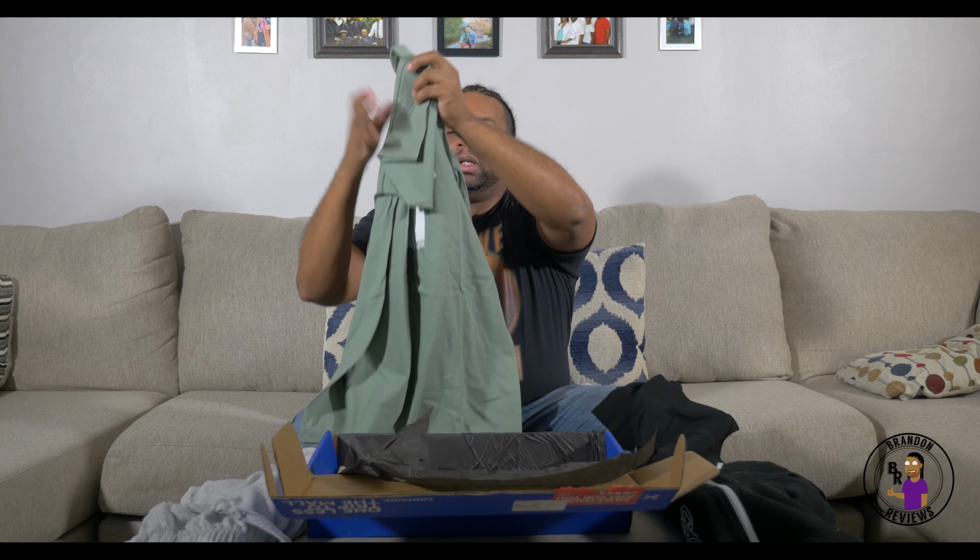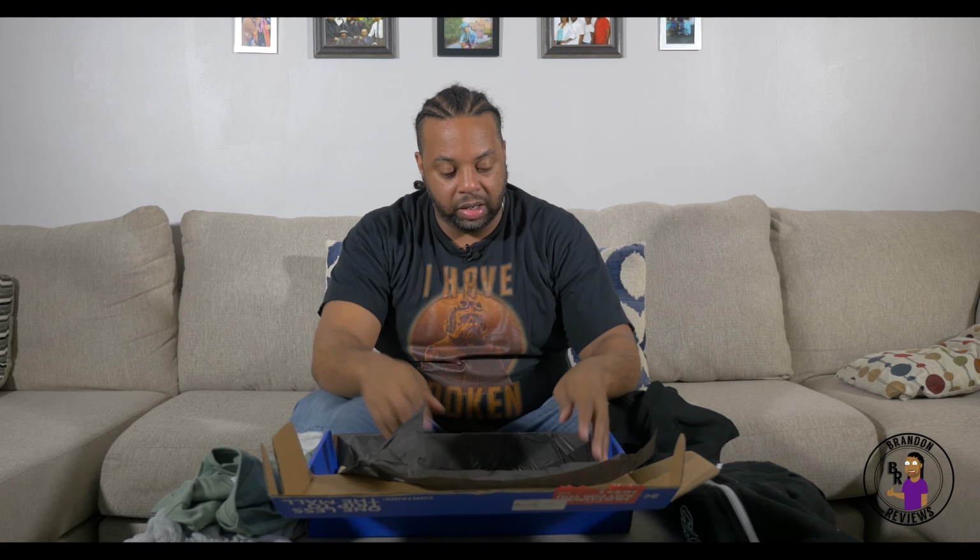So this is from Undefeated. I just know about Undefeated as the shoe store over here on La Brea in the mid-Wilshire area, or whatever that's called. But it's a nice t-shirt. I'll definitely find a way and a method to rock this. Seems kind of big, but it's supposed to be in my size. It's an extra large. Between the sweatpants, I would say the sweatpants are also $50.